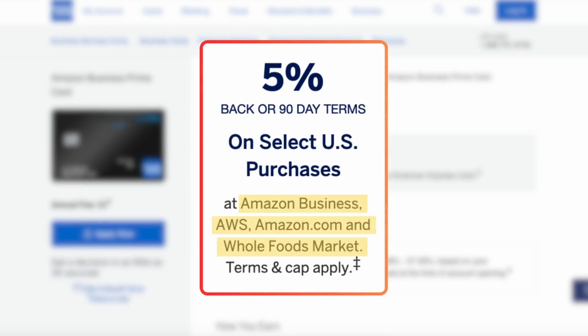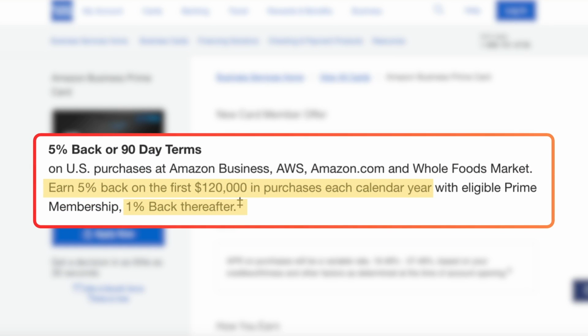With this one, you are going to be getting 5% cash back at Amazon and at Whole Foods. More specifically, it's 5% cash back at Amazon Business, AWS, Amazon.com, and Whole Foods Market on the first $120,000 spent each calendar year. After that, your 5% cash back is going to go down to 1% cash back, but for most people, I wouldn't worry about that cap because you're probably not spending $120,000 at Amazon.